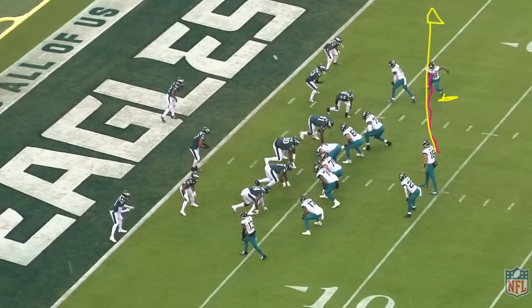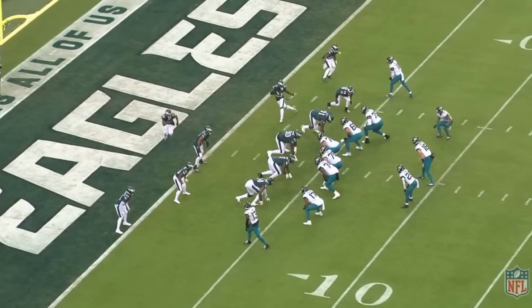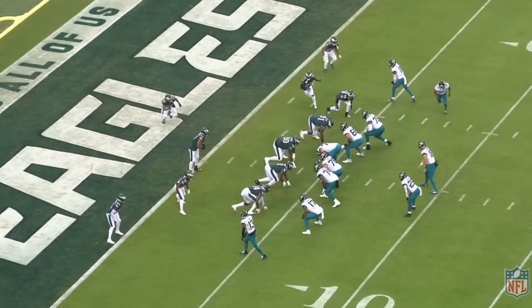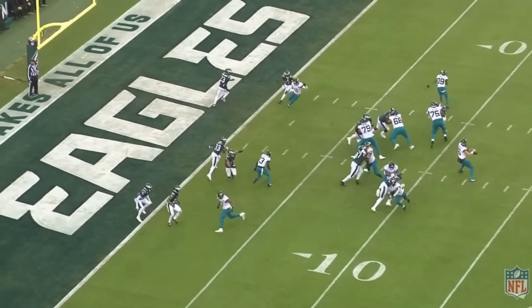What does it do? Watch the back end here. Again, causing confusion back here. This is a pattern for them. They got exposed on film. The professor, Andy Reid, Eric Bieniemy found it. Look at the DBs adjusting. Does that look familiar, y'all? Look at the DBs. They can't get us sorted out.